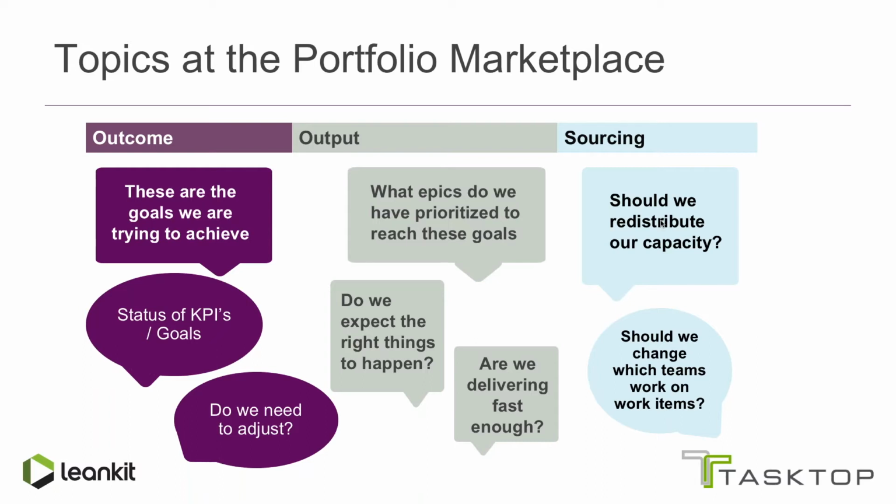One of them is outcomes. What are we trying to achieve? Have our goals or KPIs changed since last time we saw each other? And are we still on the right track, or do we need to adjust? Second topic is output. Are we doing the right things to achieve these goals?